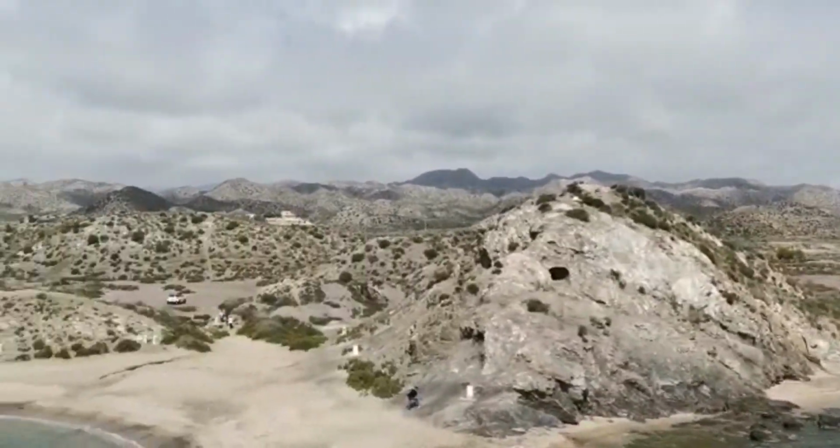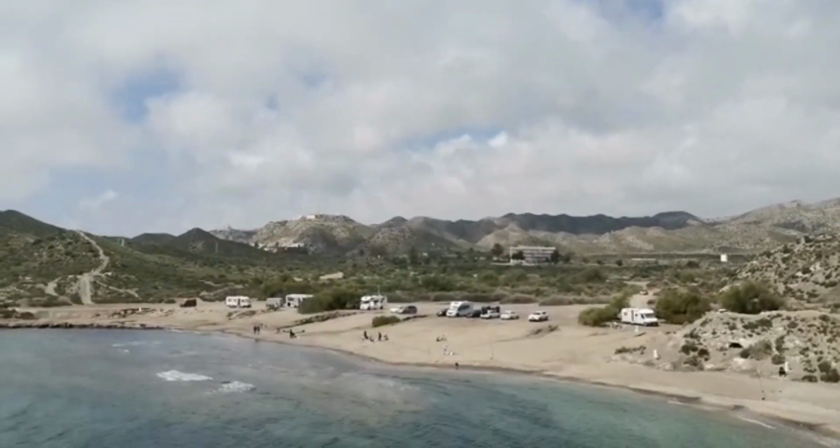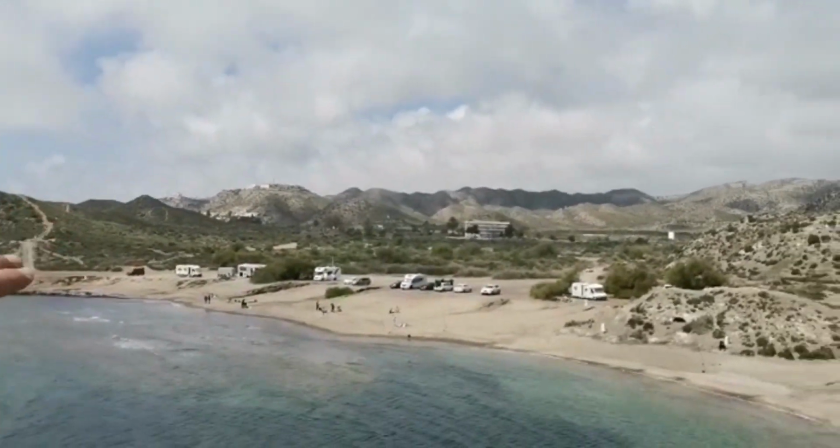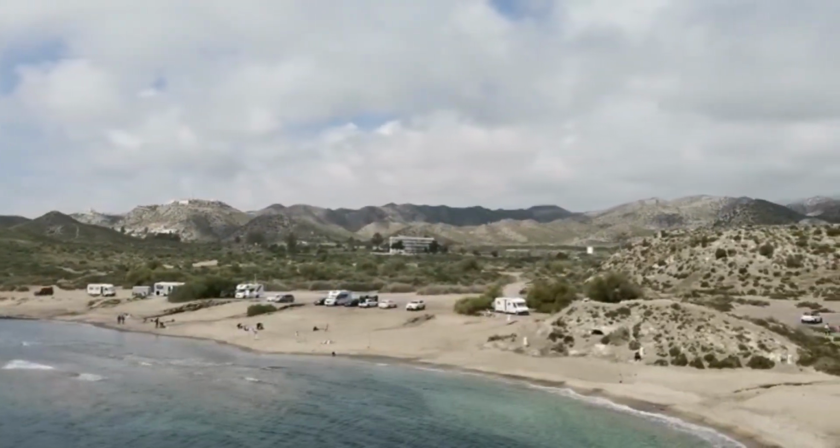Do you know what I like about this? There's a couple of hills, mountains, whatever you want to call them, similar to like Altea. You can cut into them, you can build. They will have villas with views, lots of them there.